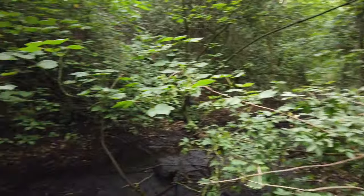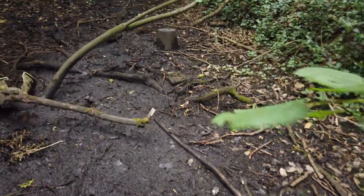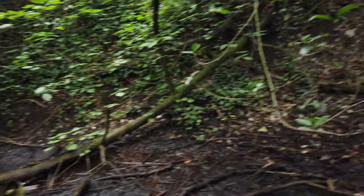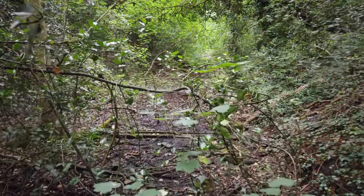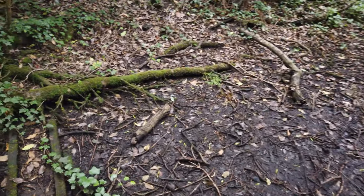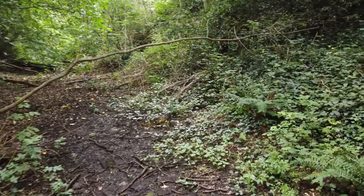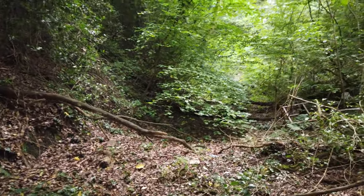I really hope we can get to this tunnel. I really want to see it. It's one of the oldest in the country, designed by Robert Stephenson, so it's bound to be. Well, if it was easy, it'd just be the way. Rubbish been thrown in over the years.